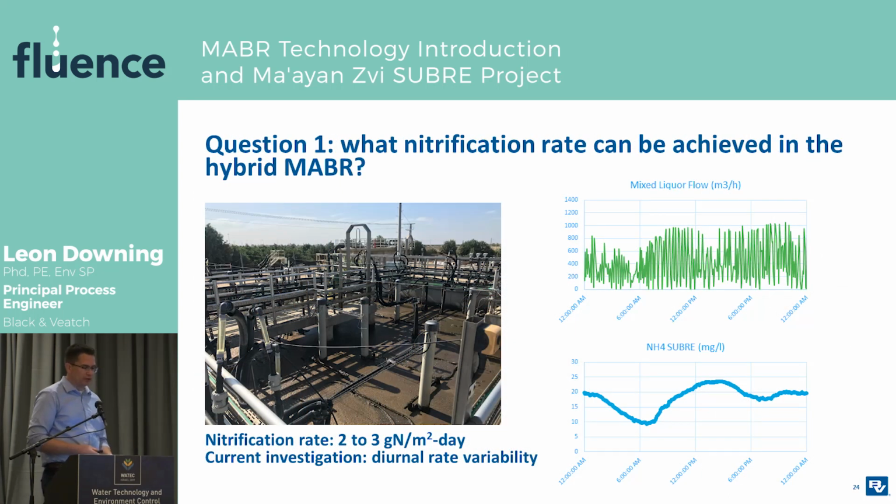So what are some of the key questions that Fluence is investigating at this facility? So the first question was, what nitrification rate can be achieved in the hybrid MABR? So there's flow variability. I mean, this is just raw sensor data on flow. So looking at that type of variability and looking at dynamic effluent ammonium from the SUBRE reactor, right? So going to that zone, there's online instrumentation that's looking at the nitrification rate in the facility over a 24-hour period of time. So not just understanding like what the net nitrification rate is, but how it varies over the course of the day, how that's impacted by diurnal flows or changes in loading conditions.